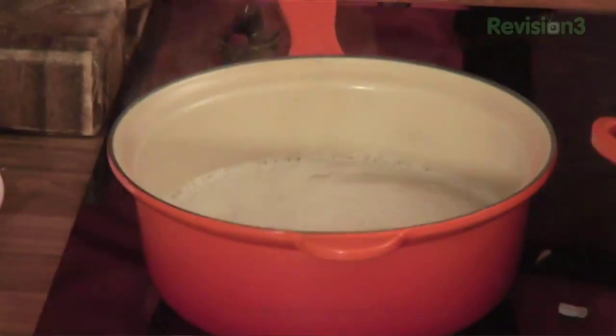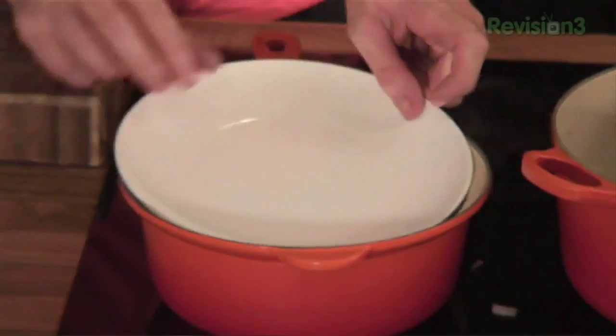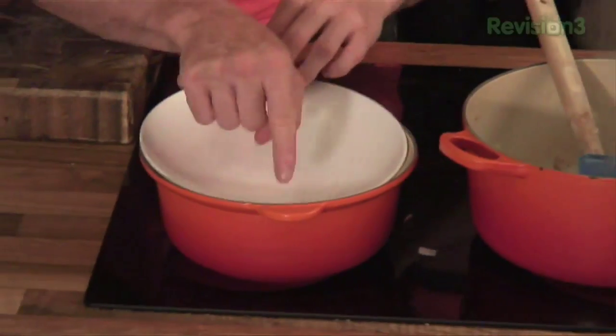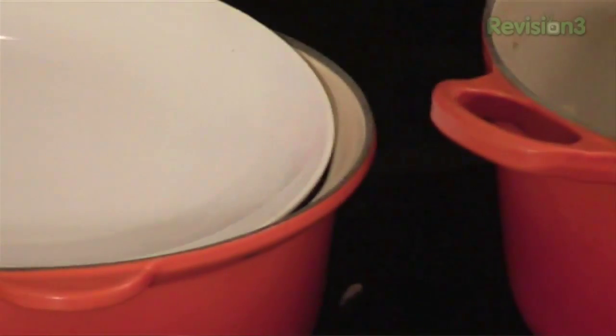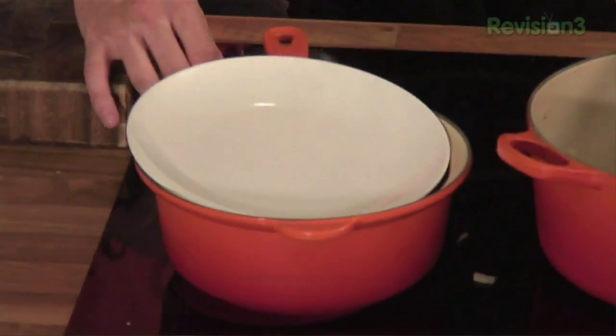So as it comes up to the boil at that temperature, I'm going to use a lid, a little plate. You could use a lid if you had a saucepan that fit it exactly. And what I'm doing is, if you can see there on the edge, Aaron, I'm just leaving a tiny little bit of air. So you want to get that moisture out of there. You don't want to cover it up completely, otherwise it'll just go all sort of soggy and disgusting.